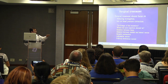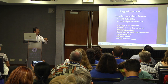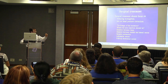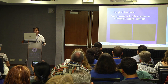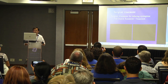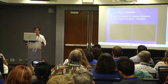Then we do use the adjustable suture in case the patient has any misalignment post-operatively. But we still see strabismus come back. What happened? In one patient, I still remember that 9-year-old boy, he came back 5 months after the first surgery with exotropia. Then we had to correct the exotropia.